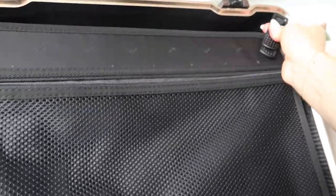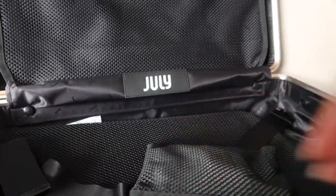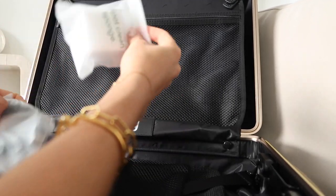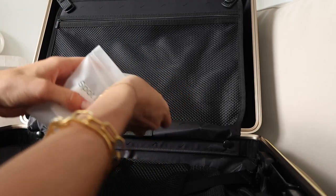So that's quite good. And it just sits, if I can do it one-handed, so they just clip on like that. And then you've got a compartment here. It also came with some extra bits and bobs, and I'm actually not too sure what this is. Came with this, which has a cleaning sponge for the suitcase and then the wire for the charger.